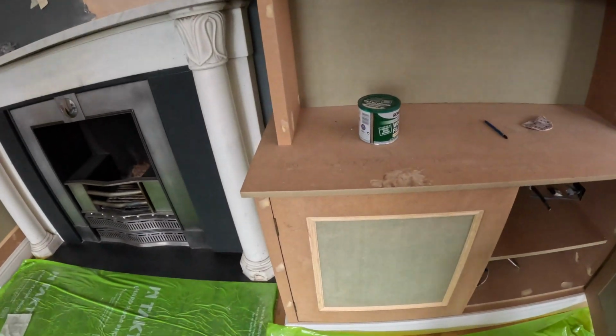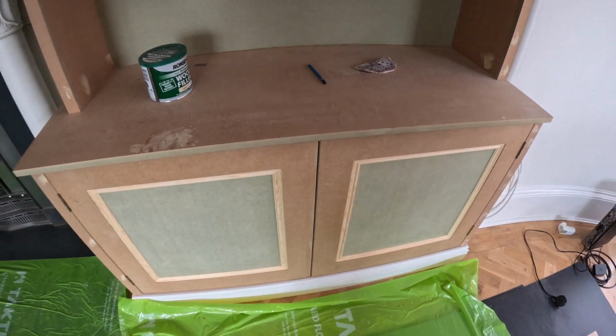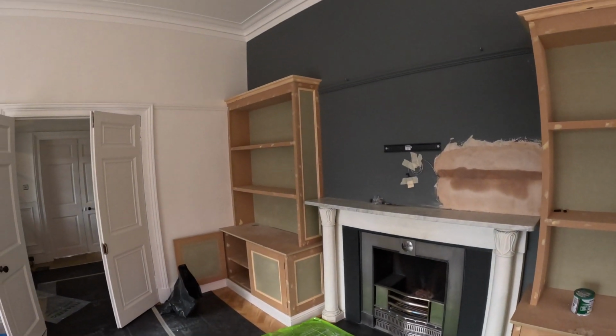Here we're back on site. What we've got is some antique brass hinges, just waiting to get the handles on. Doors are all sitting on, ready to get a magnetic catch. Beautiful cornice, and over here.